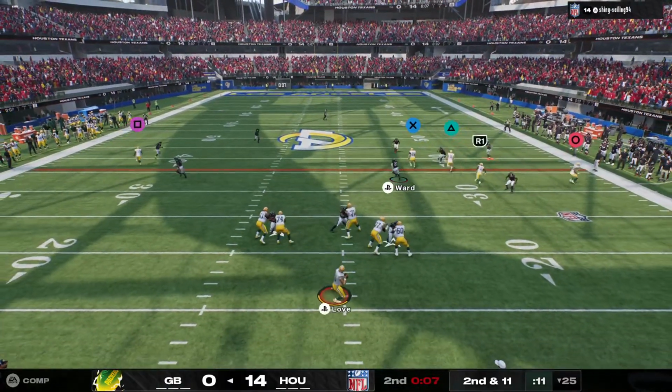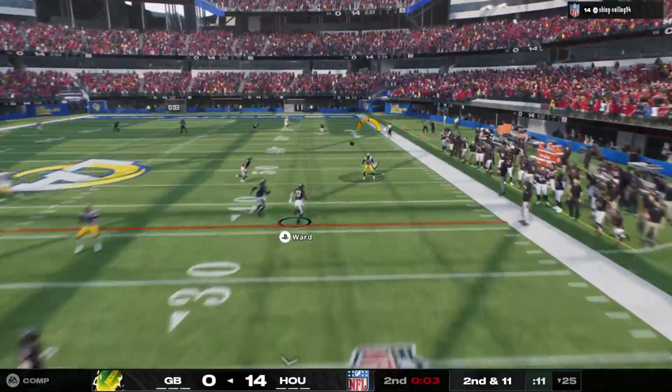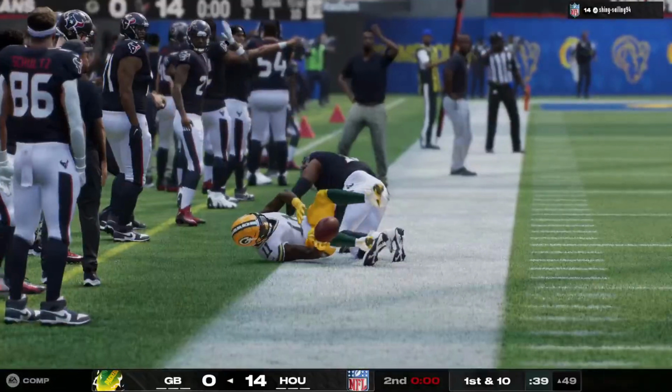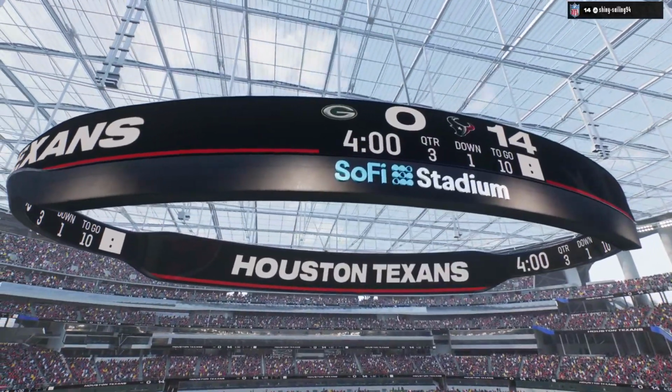A second down throw for Love. He'll get rid of it and complete it. And they will bring him down on the other side of midfield.